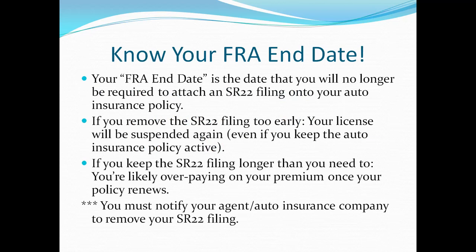And like I said, it's very important that you know your FRAN date when you're no longer required to carry the SR22. And here's why. If you remove the SR22 too early, your license will be suspended again, even if you keep your auto insurance policy active. And likewise, if you keep it on there for too long, once you get past your expiration renewal date of your policy, you're more than likely overpaying on your premium more than you should be. And one last thing that's important to keep in mind, your agent or auto insurance company has no way of knowing when your FRAN date is because of privacy laws. So you must notify them, let them know to take your SR22 filing off when you reach that FRAN date.